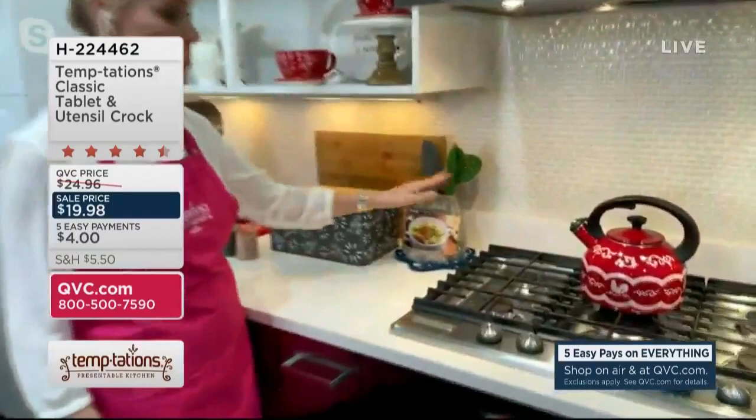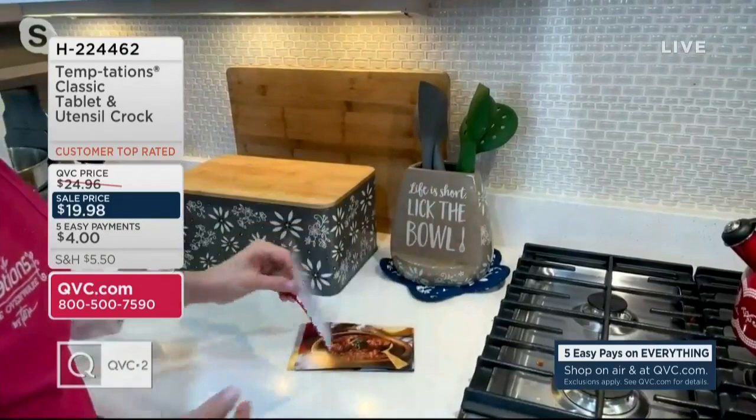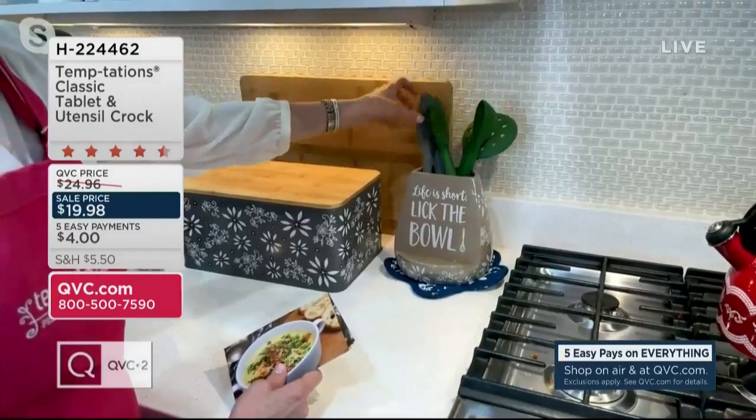So I can put my recipe cards right here, right? Everything at the ready. I can literally put it right, just like so, so that I can read as I'm cooking or as I'm baking. Sometimes I like to separate my utensils. I like to put all my wood on one side, all my silicone on another. That's perfect as well. So again, so many great things that you can do here.